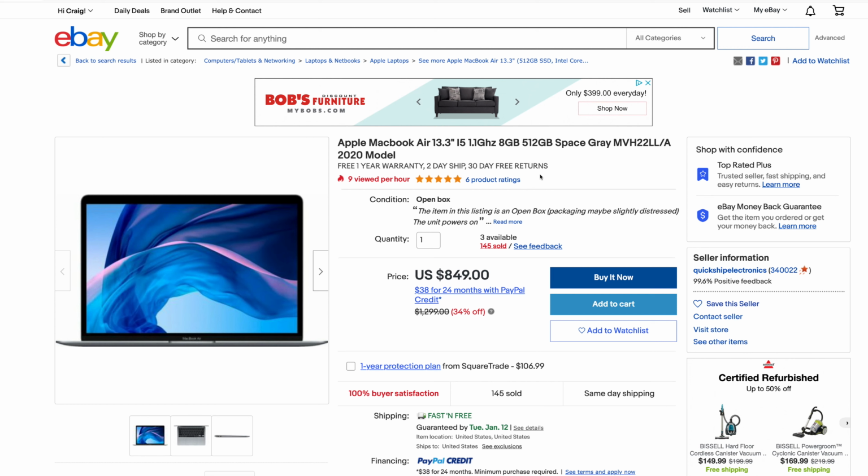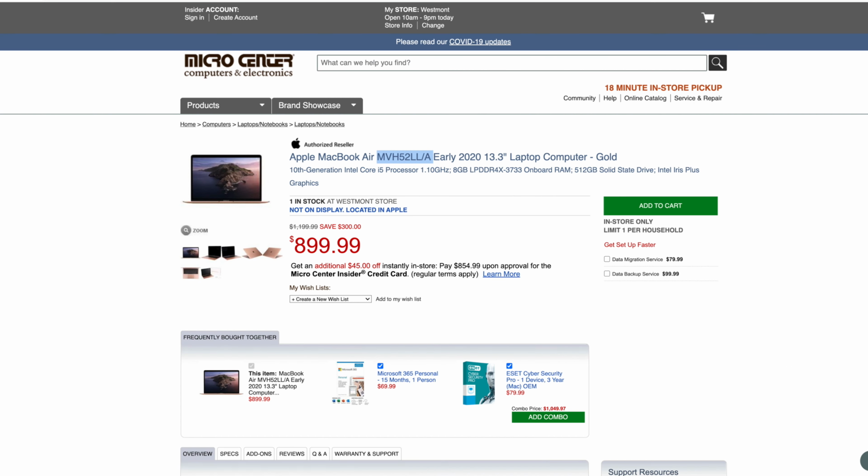So why would you buy this for $849? First of all, if I go somewhere like this, I can buy it for $899. And this is actually going to be the same system but brand new, and this is from reputable dealers. So $899 still, though, for the MacBook Air early 2020. It's insane to me. So what did the M1s do?